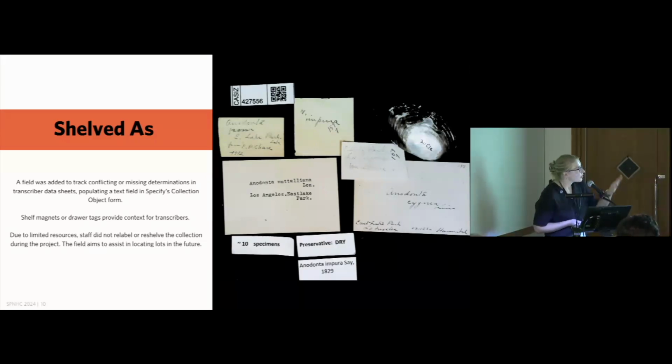Unique identifiers were assigned by scanners as well, and the QR code is embedded with a unique identifier that helped us speed up our image file renaming process. So transcribers would enter the determination from this context label into the shelved as field in their spreadsheets, which populated a text field in our Specify collection object record. Printing and stuffing labels was not included in our grant workflow to maximize time spent generating records. This field will record where the specimen was last found and hopefully aid in future label stuffing and reorganization efforts.